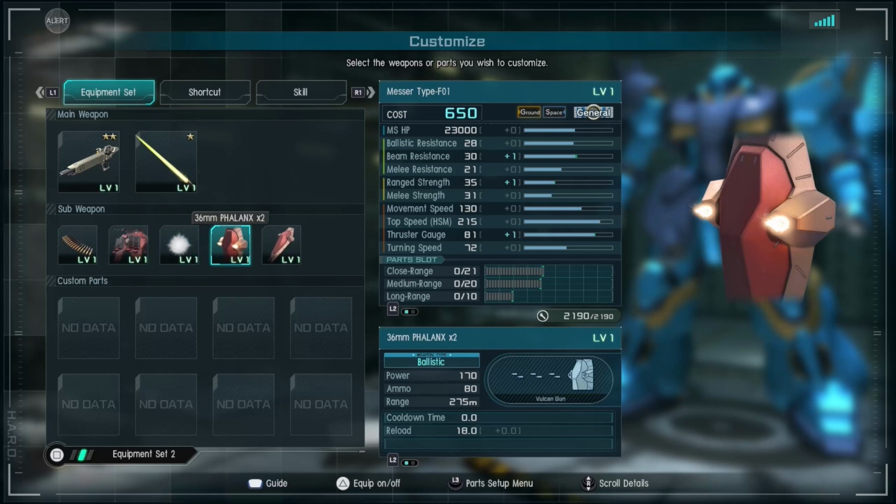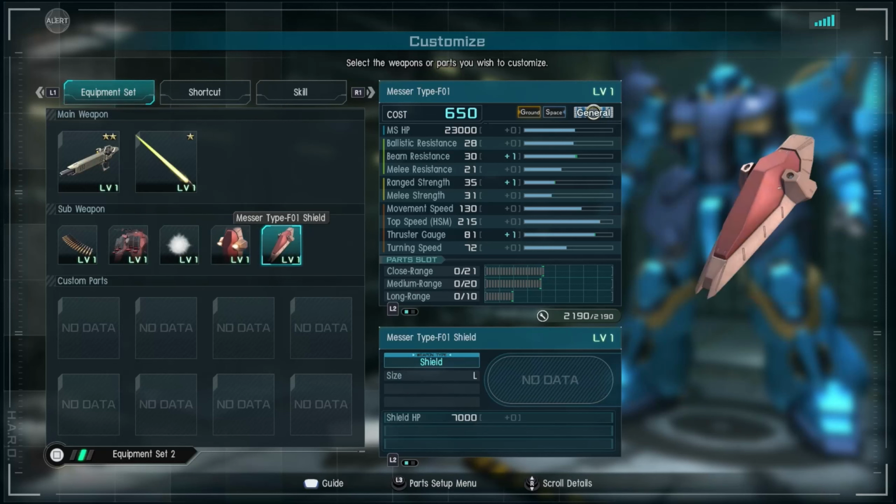Jumping into the phalanx, it basically has shield gatlings, kind of reminiscent of our GM Guard Custom and Dual Hand. Except I think these hit a little bit harder. 80 rounds per set of reloads, 275 meters of effective range, which is pretty absurd already, and an 18-second reload time. Yeah, this thing's pretty dumb. And then to round it out, it has a 7k HP shield, and it's pretty large too. God, this is gonna be nuts. Man, I don't know. This is looking pretty good already.